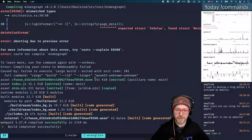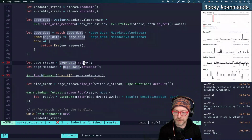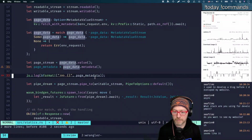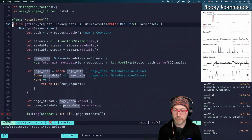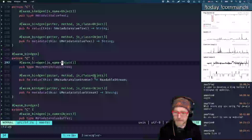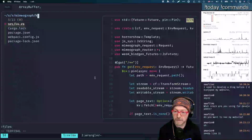Found that other type. But we already did that. We printed that out. We know what the type is, so we don't have to do that again. But here, the request type, it's going to be, going to CF. No, not CF, KV. I meant to go into KV. Here we go.